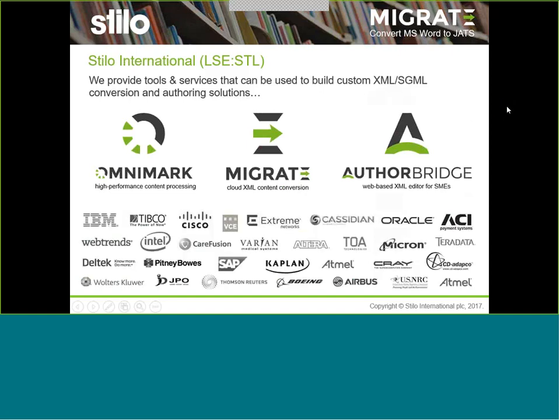As I said, we operate across a wide variety of sectors with all of our products, and here you can see an example of some of our customers.